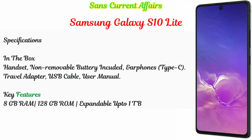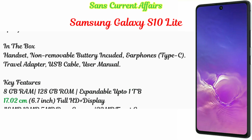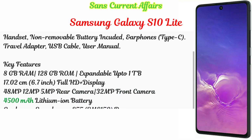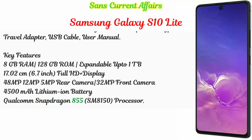Key features: 8 GB RAM, 128 GB ROM, expandable up to 1 TB. 17.02 cm, 6.7-inch, Full HD Plus display. 48MP, 12MP, 5MP rear camera, 32MP front camera. 4500 mAh lithium-ion battery. Qualcomm Snapdragon 855, SM8150 processor.